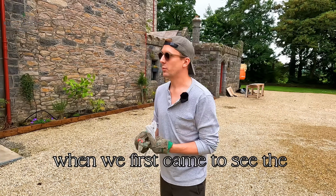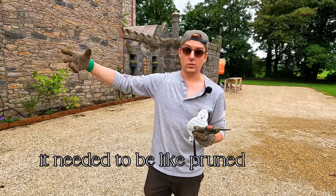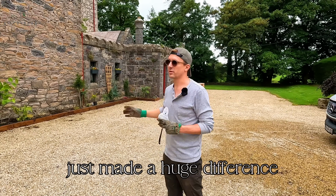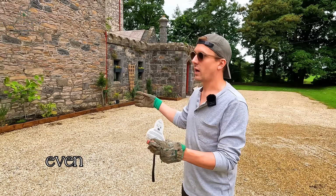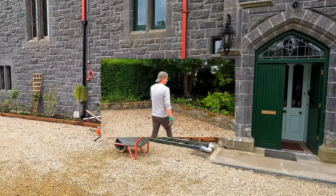When we first came to see the place, it was overgrown for sure. It needed to be pruned back a little bit, but it was so beautiful to have all of this foliage right up here. It just made a huge difference. We had to get rid of that because we redid the plumbing and the electric and all of that. So there was a lot of digging. You can see now, even having this flower bed with just a couple little plants in there, you can see what a difference it makes.